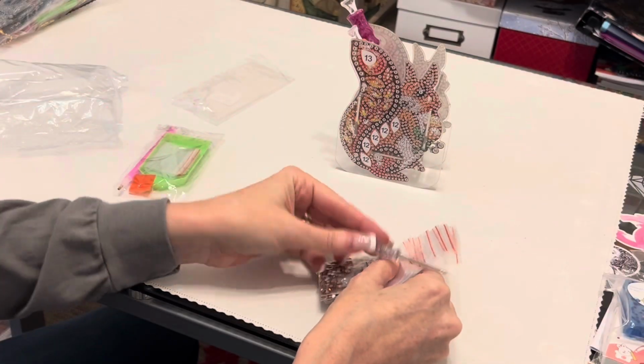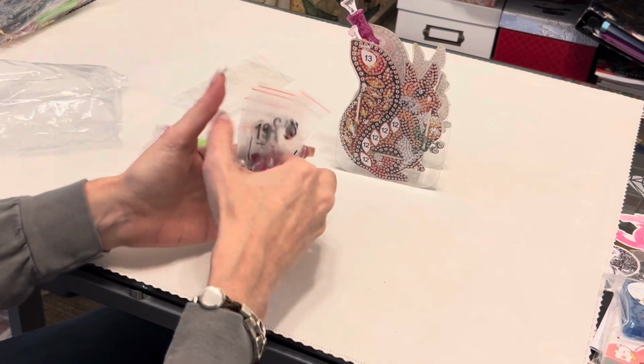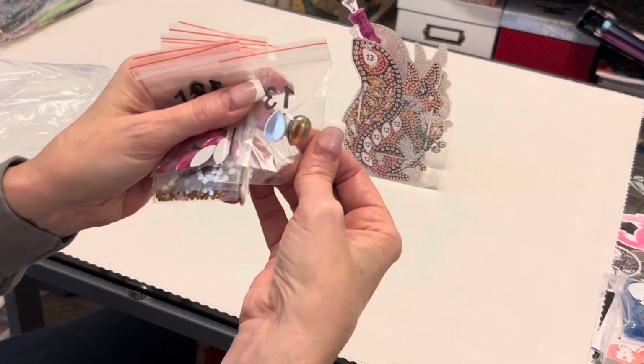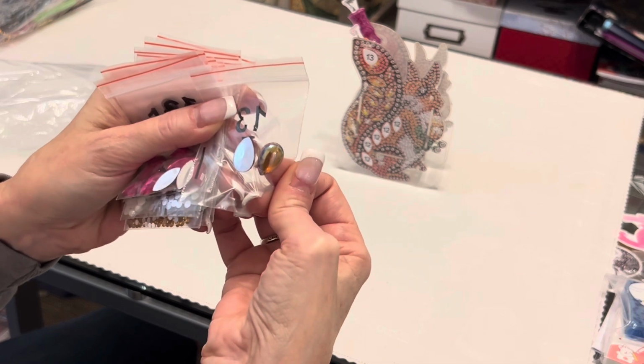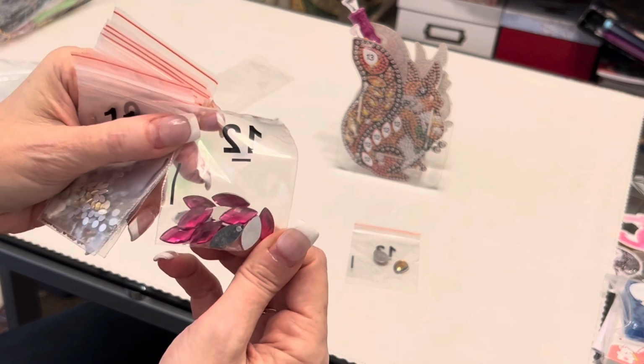Okay, okay. But anyway, she does send the hardware and the screwdriver for you to get this together. And guys, if I can do it, anyone can. But look at these beautiful big drills. Can you see? Can they see them? That's gorgeous. Ooh, I love these raspberry ones.